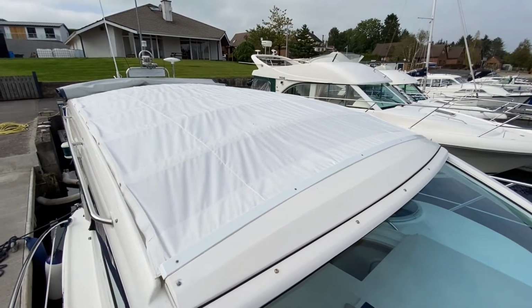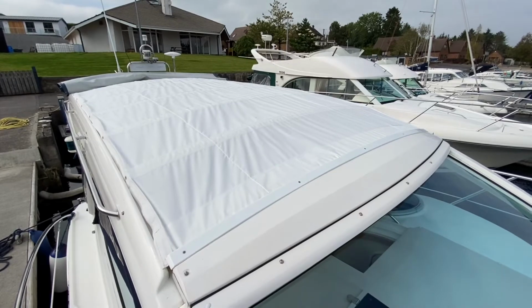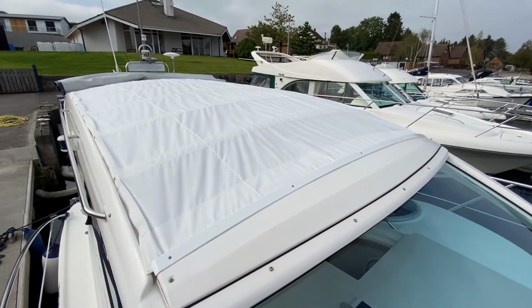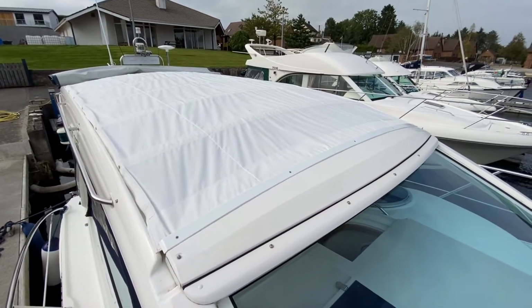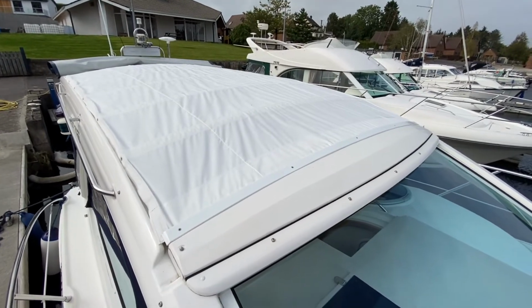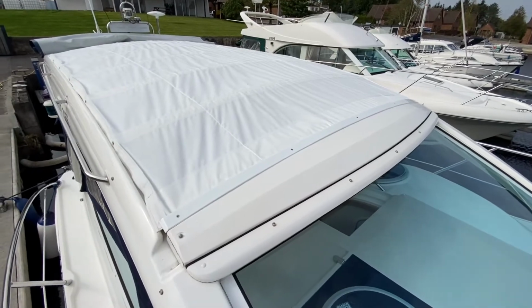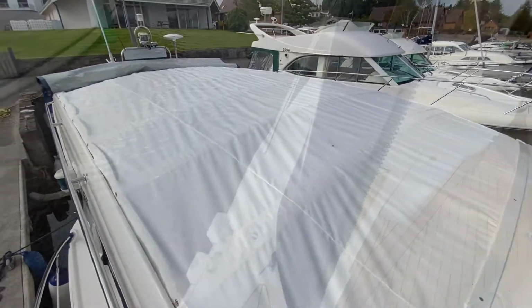It's the first time I've seen it done. I've heard people talk about it before, but I think it's a really good idea, and it just means that it keeps the boat much nicer. It means that your fabric roof will last a lot longer with that sort of cover over the top of it. So that's a really nice touch. It's things like this that show how conscientious the owner has been, how well he's looked after the boat, but that roof is in perfect condition.